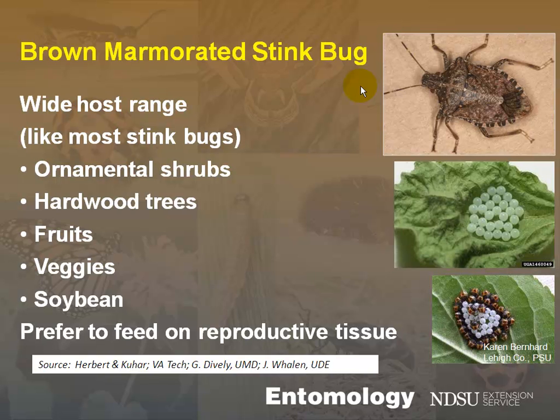They have a wide host range that is characteristic of most other stink bugs. They'll attack ornamental shrubs, hardwood trees, fruits. In fact, in Pennsylvania, the brown marmorated stink bug has caused an estimated $37 million in damage to the apple industry. They're also very important in the vegetable crops, and here in North Dakota we're most concerned that they could cause a problem in soybeans and dry beans. They use piercing, sucking mouthparts to feed on mainly the reproductive tissues of the crops.